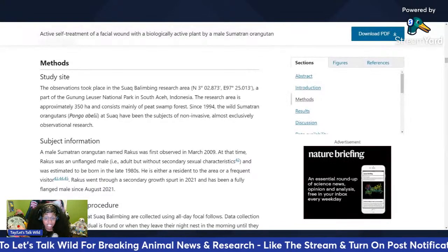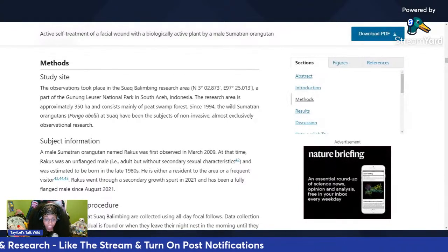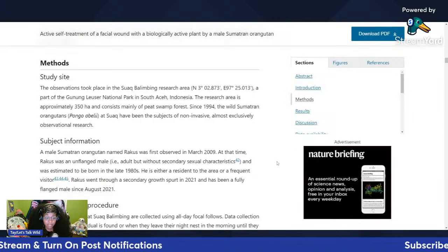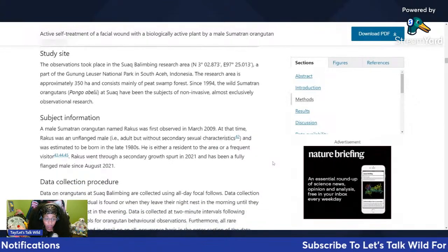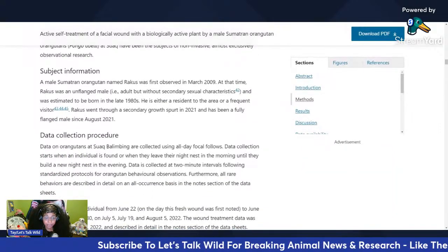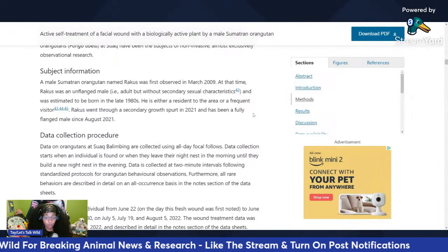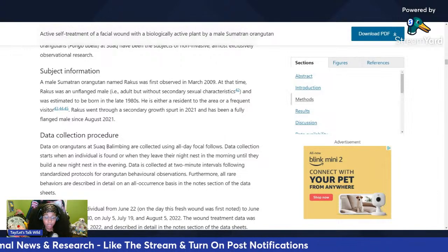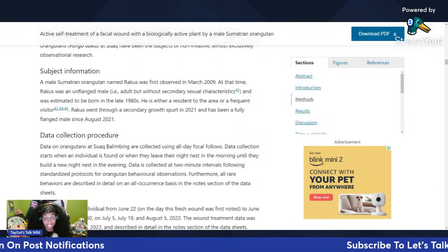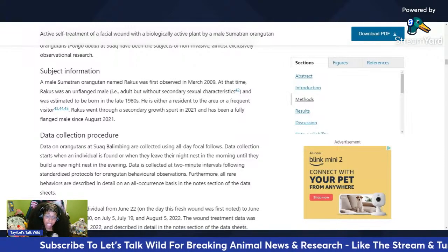He is either a resident of the area or a frequent visitor. Now, Rackus went through a secondary growth spurt in 2021 and has been a fully flanged male since August of 2021. Okay, so data collection procedure: data on orangutans are collected using all-day focal follows. Data collection starts when an individual is found or when they leave their night nest in the morning until they build a new night nest in the evening.